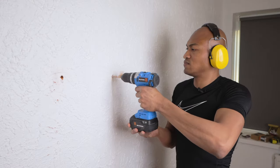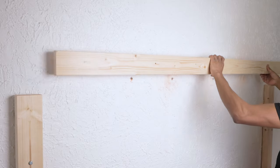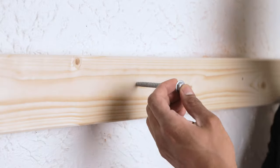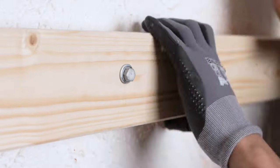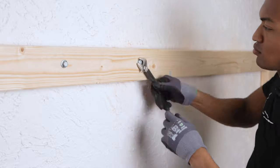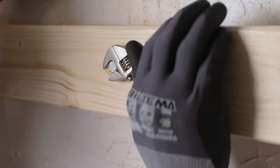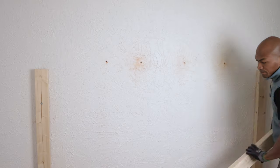After building the foundation, I started to drill the holes for our bed frame. I will be attaching this bolt because I want the bed frame to be more secure on the wall. After securing all of the bolts, now we can remove it because we need to make the bed frame on the floor so it will be easier for us.